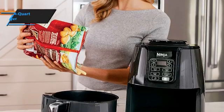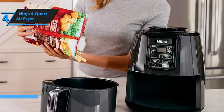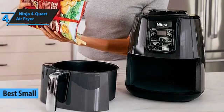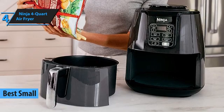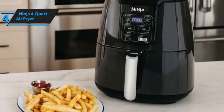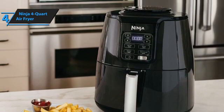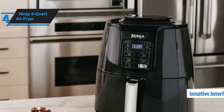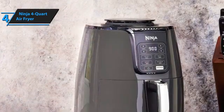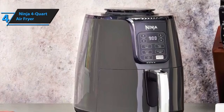The next product in our review series is the Ninja 4-Quart Air Fryer, recognized as the best compact air fryer available in 2024. For those who value consistent cooking results and a user-friendly interface, the Ninja Air Fryer stands out as a top choice. In our evaluations, this fryer consistently produced food with an appealing crunch and boasts one of the most intuitive interfaces among all models we tested. It also demonstrated almost flawless temperature accuracy, ensuring reliable and repeatable results with each use.